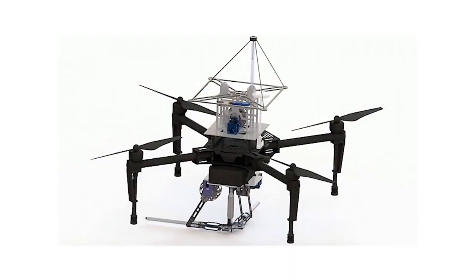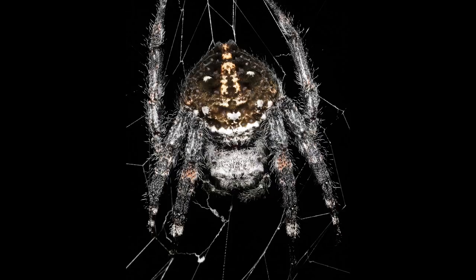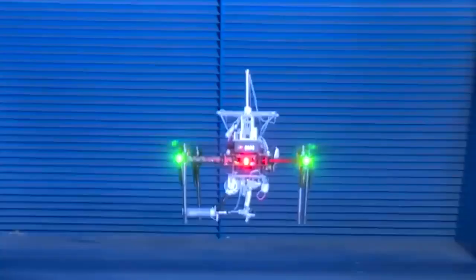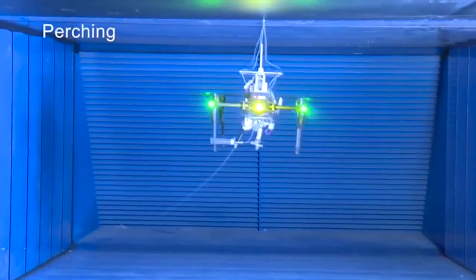Meet the SpiderMav from London's Aerial Robotics Laboratory, an unbelievable drone that can anchor itself in mid-air like a spider. Taking its cue from the Darwin's bark spider, the SpiderMav can shoot a pair of webs that allow it to perch anywhere it pleases.